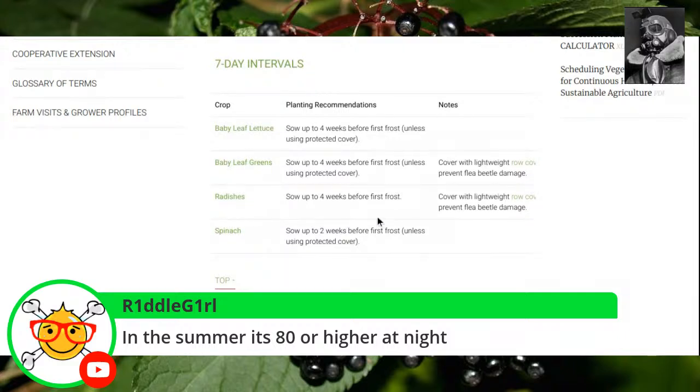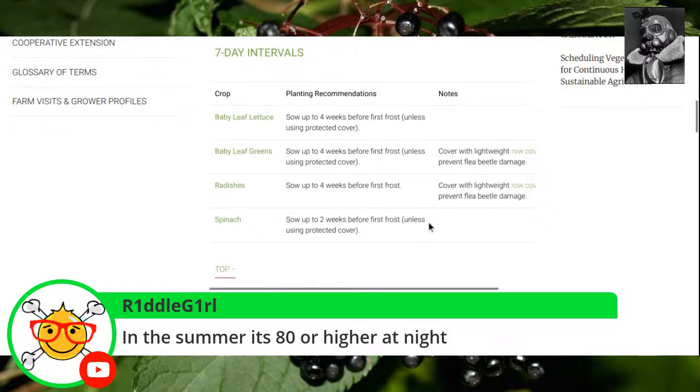Radishes, it says 4 weeks. Cover with lightweight row covers to protect from flea beetles. And you may not have to do that if you incorporate companion planting. Some of those other plants that we talk about in companion planting actually draw the bugs away from the good stuff, and they'll eat the flowers, or the flowers will bring in parasitic things that kill them.